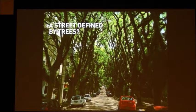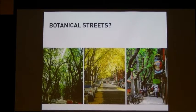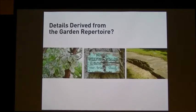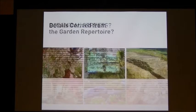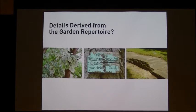So we wonder, could Mount Pleasant be defined by its trees? Some streets are great streets in the world, in Washington, D.C., New York City, Buenos Aires, San Francisco, Barcelona, where a street takes on an identity because of its botanics. We think that could be a really exciting thing for this street, not only in the trees, but also in some of the details that land in the paving and in some of the other urban furniture and elements.